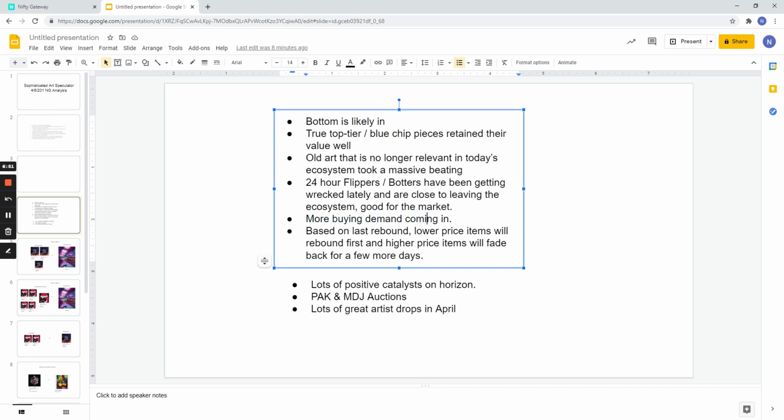Yesterday, Mondays and Tuesdays are usually really slow, but I'm seeing some pretty good buying demand. Based on what happened in the last bear market, what was interesting was that the lower price items started to stabilize and rebound first. And then the higher price items actually continued to fade a few more days, and then they recovered after. I'm seeing similar things where certain 1K to 2K pieces seem to have bottomed out and found a floor, and now we're seeing some pullback in some more of the blue chip pieces.